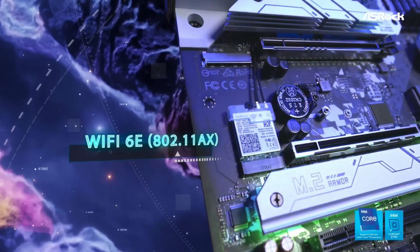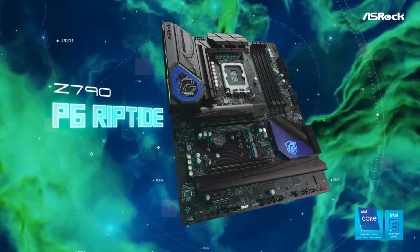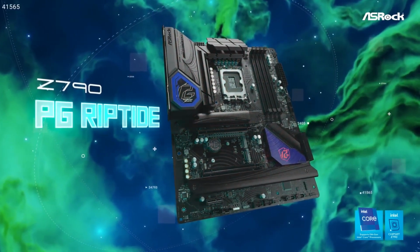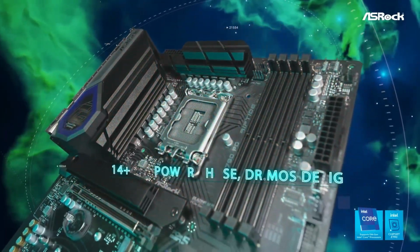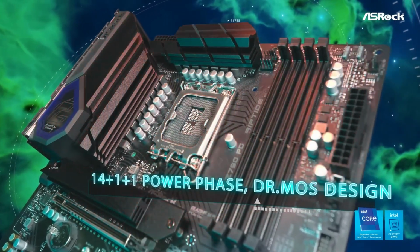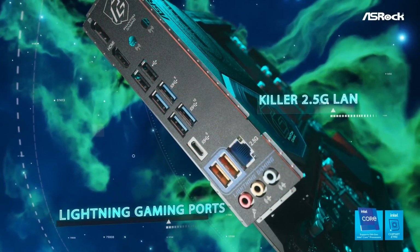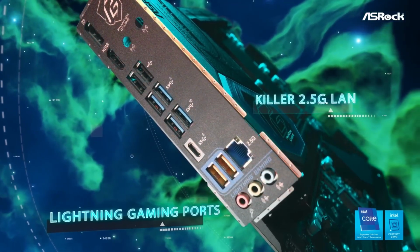Around its $230 price point, Aorus Steel Legend is one of the most feature-packed Intel Z790 options on the market. The only real trade-off here is the basic audio codec, which will still be fine for a lot of users. If not, you can always opt for one of the best PC speakers that feature a built-in DAC.